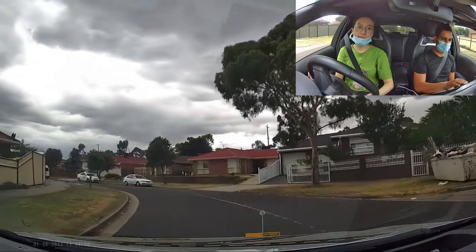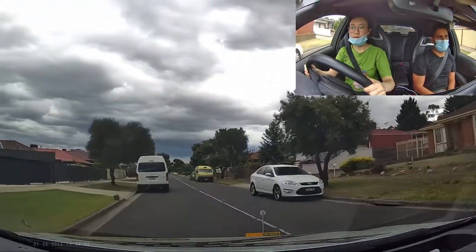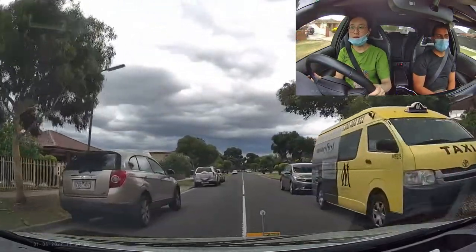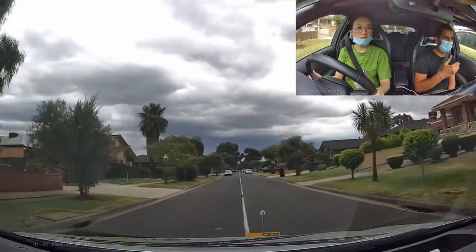Keep your speed a little bit slow in the bending and turning areas. Slow means use a little brake. Keep your foot on the brake, not on the accelerator. When you're bending, when you're turning, we need to slow down, not increase the speed.